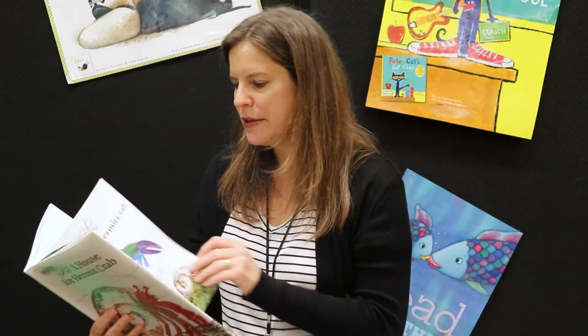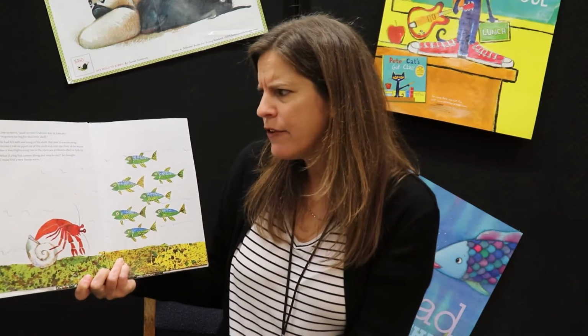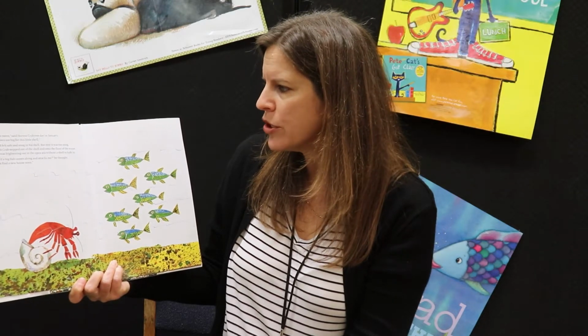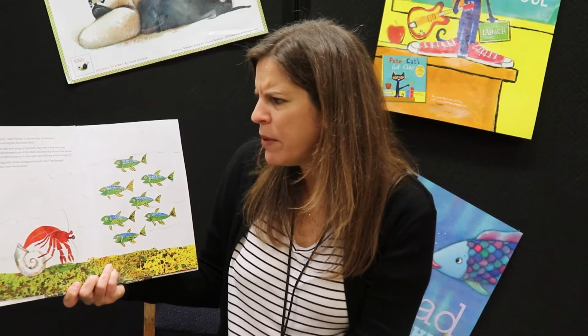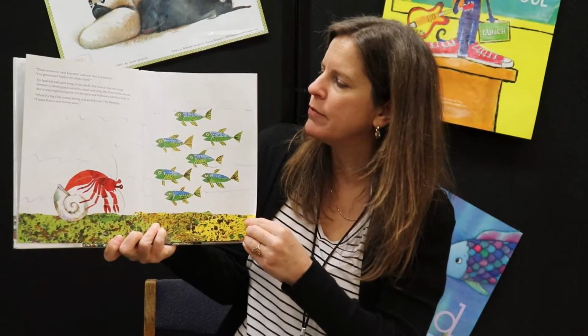Time to move, said Hermit Crab, one day in January. I've grown too big for this little shell. He had felt safe and snug in his shell, but now it was too snug. Hermit Crab stepped out of the shell and onto the floor of the ocean, but it was frightening out in the open sea without a shell to hide in. What if a big fish comes along and attacks me, he thought. I must find a new house soon. Look at him crawling out of his shell.